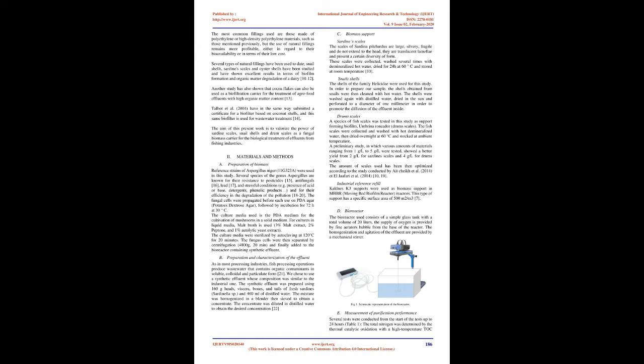11G323A, were used in this study. Several species of the genus Aspergillus are known for their resistance to pesticides 15, antifungal 16, lead 17, and stressful conditions, e.g. presence of acid or base, detergents, phenolic products, and for their efficiency in the degradation of the pollution 18-20. The fungal cells were propagated before each use on PDA agar, potatoes dextrose agar, followed by incubation for 72 hours at 30 degrees Celsius.